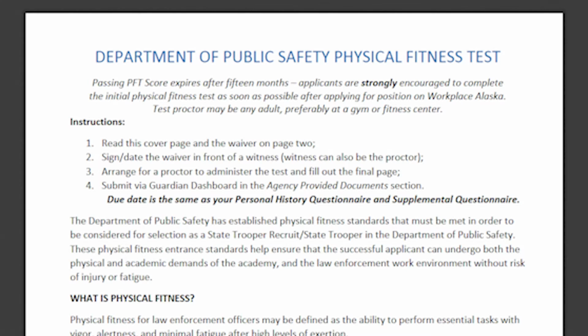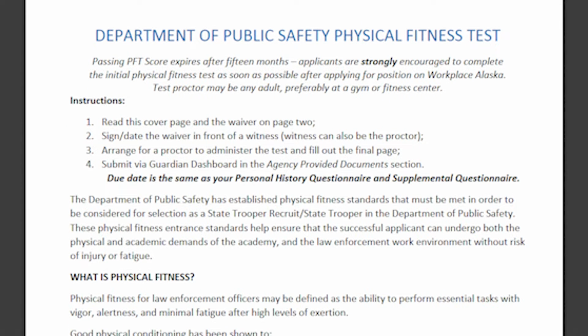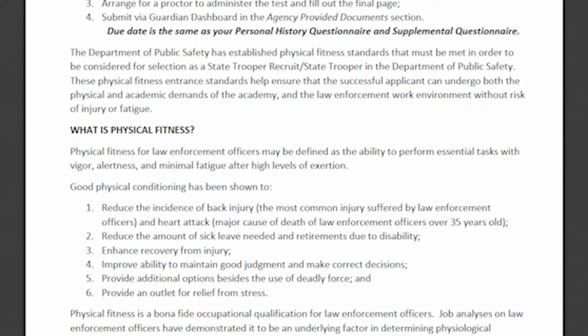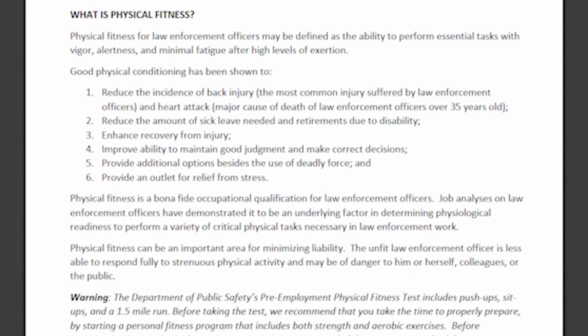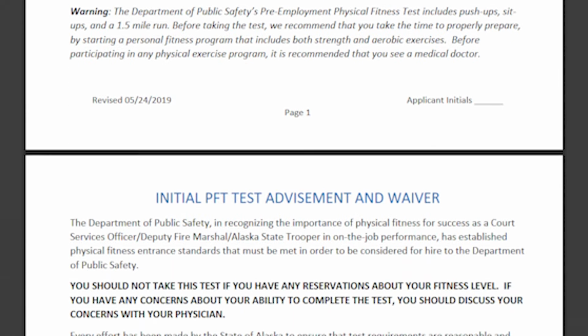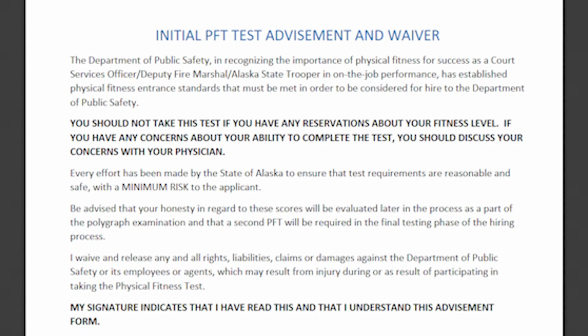One of the things you're going to need to complete also is the initial physical fitness test, the initial PFT. That test will be downloaded from the portal, and you can even get one online at alaskastatetrooper.com where you can download one. It includes all of the instructions necessary to complete this. You'll do this on your own with the help of another adult, and it can be done at a fitness center or at a track.